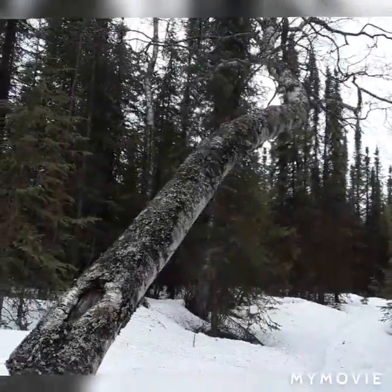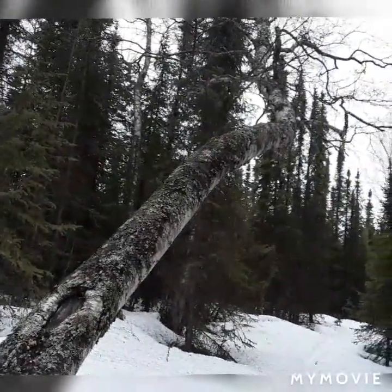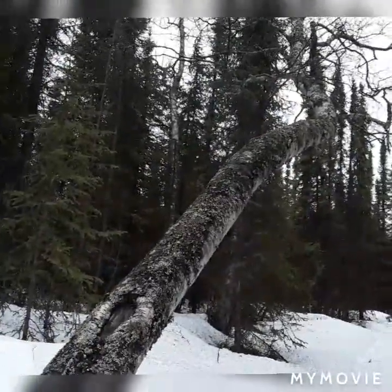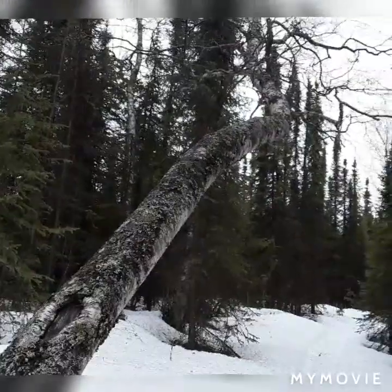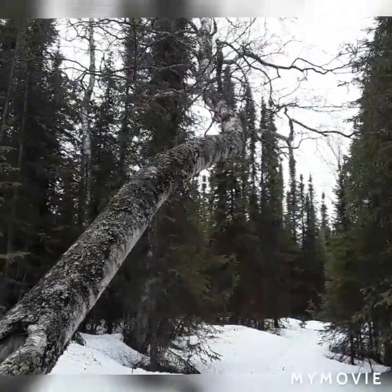Oh, take a seat in the snow. So look at how that tree is just shaped towards the sky like that. Not straight up, but kind of an acute angle. Pretty interesting how trees develop.